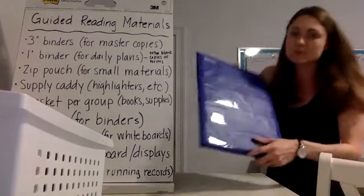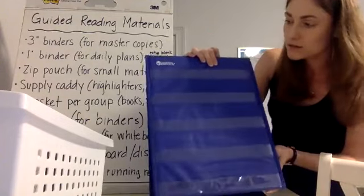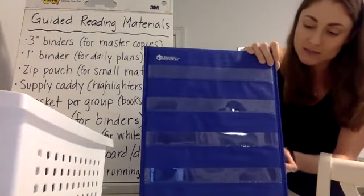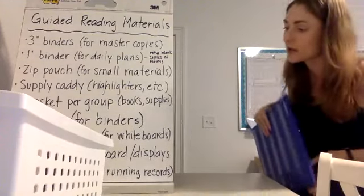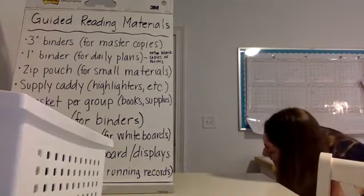I also sometimes use my little mini pocket chart. This is from Learning Resources, but I bought it on Amazon. It's double-sided. I've got the link for you again in that Google Drive document.